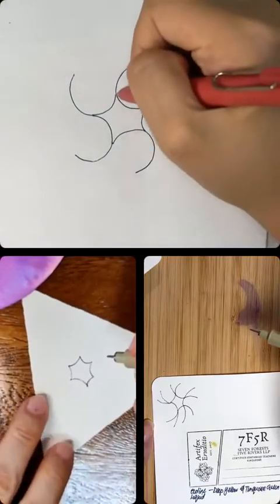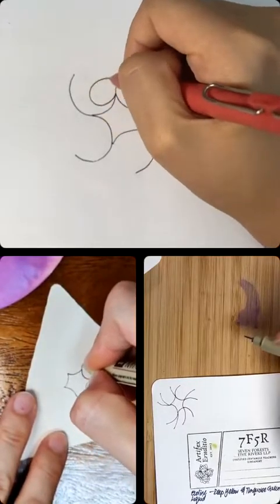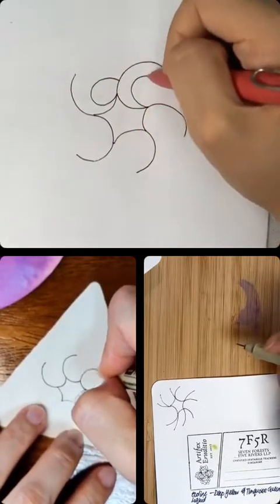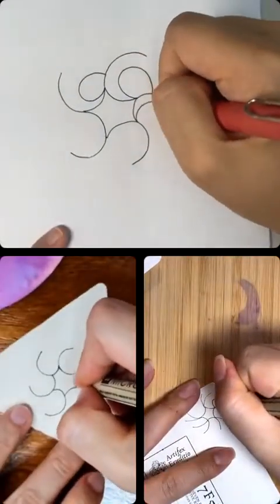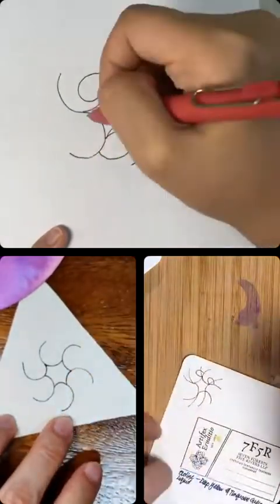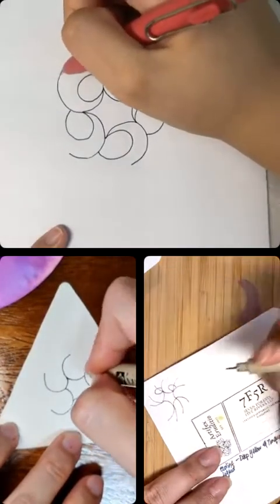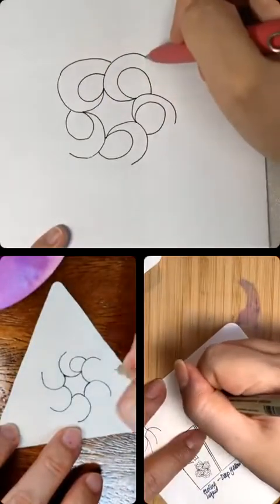Then from the corner point of one of your C shapes, you're going to make a sort of half circle, I guess you can call it. It starts from the point and ends on a line. It does not go back to the same point. You might want to turn your tile or your paper as you go along because it can get a bit confusing. Then you'll see that this part is open, so we're going to close it. Again, landing on the line, you're not connecting these 2 points together.